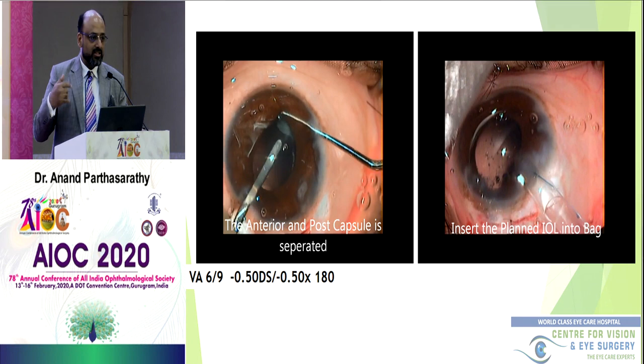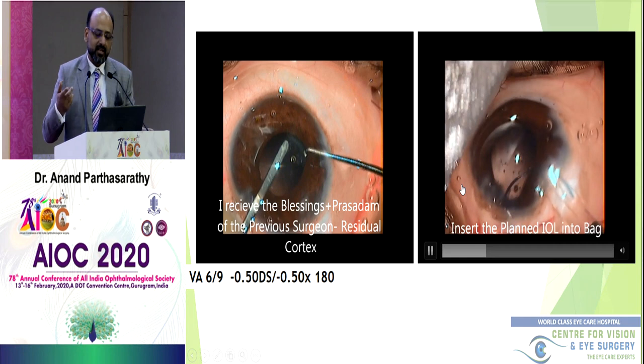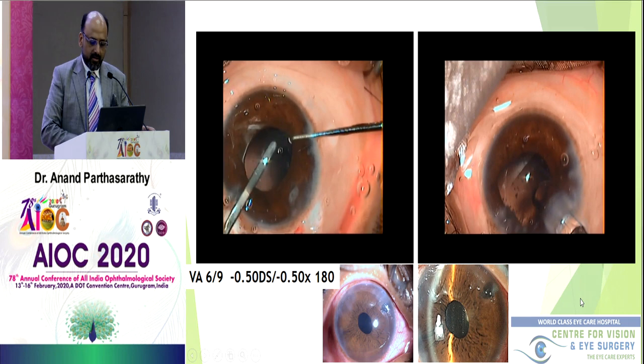So we actually dissected the anterior and the posterior capsule. And since we didn't know the IOL power for this patient, we did a bit of calculation in terms of removal of the first IOL and implantation of the second. We put the planned IOL in the bag, and then reinserted the first IOL. And we were fairly pleasantly surprised that we had a fairly good post-operative result. And this was one other patient that our optometry was able to get good results.